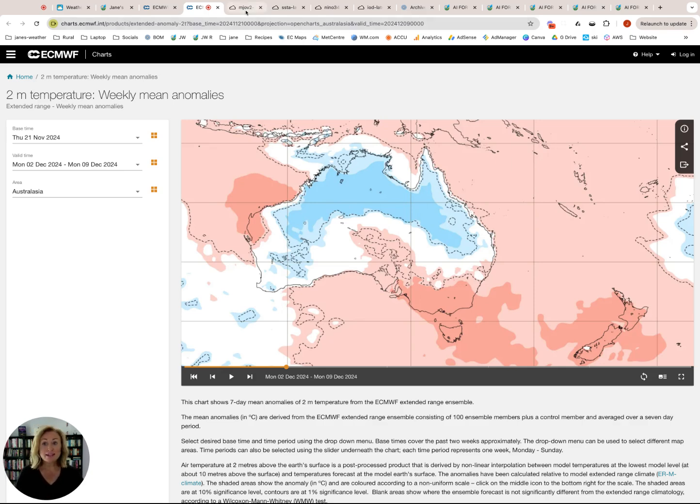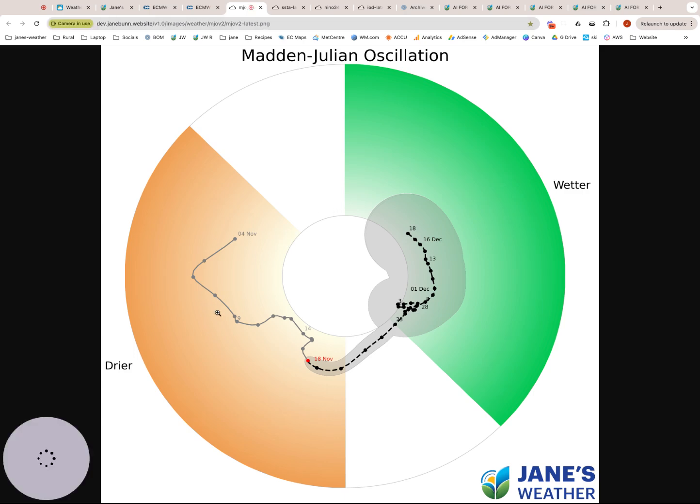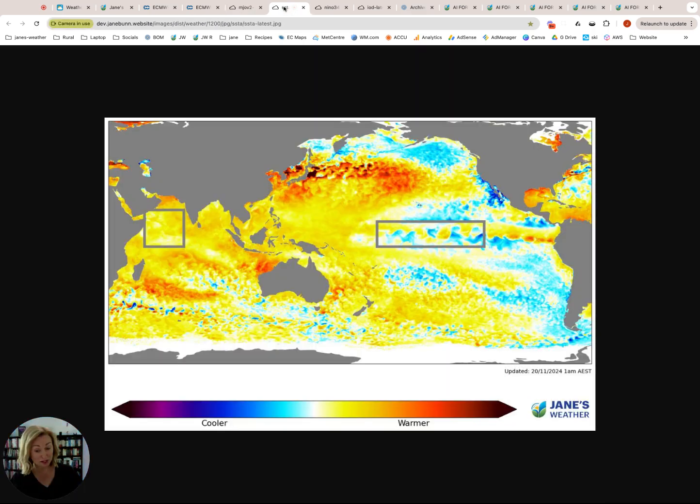Okay, let's have a look at the MJO. It has just moved around this part, which is encouraging dry conditions, and it's moving to the end of that. We're now about here and about to move back into the green. So, having a look at the sea surface temperature anomaly, I'll head back to that in a sec.